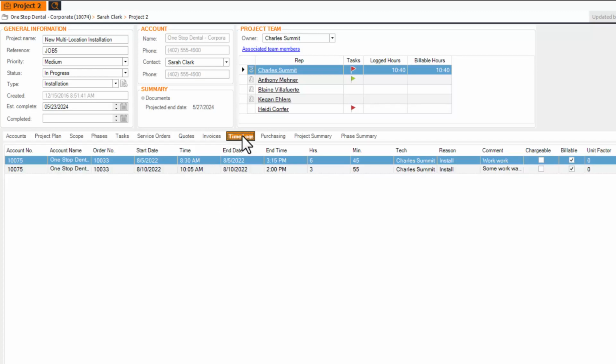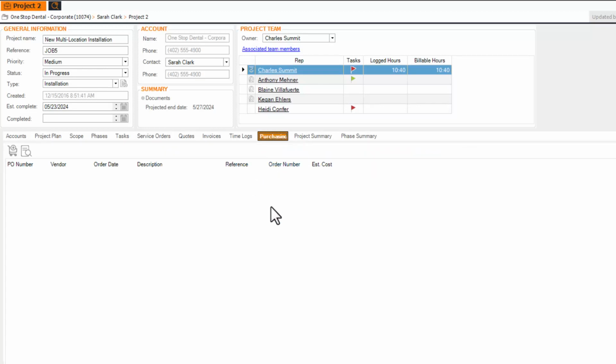The Quotes tab displays all quotes and change orders created for this project, and the Invoices tab displays all invoices created for this project, either from service orders or progressively through the project itself. The Time Logs tab displays all time logs created against the service orders linked to this project, and the Purchasing tab displays all purchase orders created to obtain parts for this project. Everything I need to ensure this project is moving along is right here, a double click away.